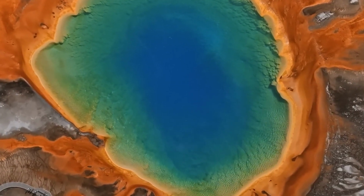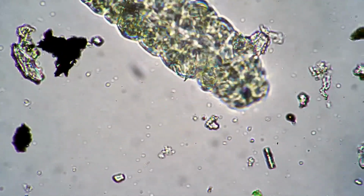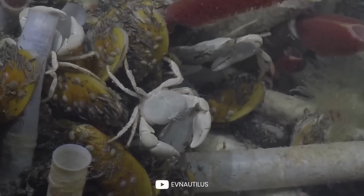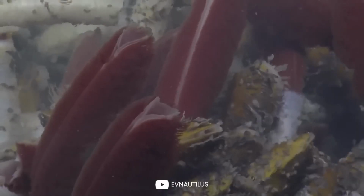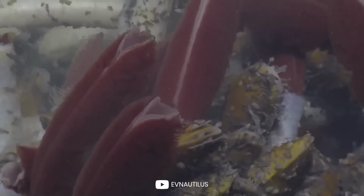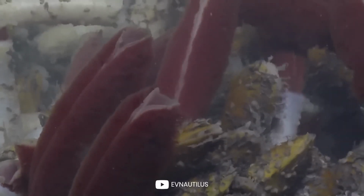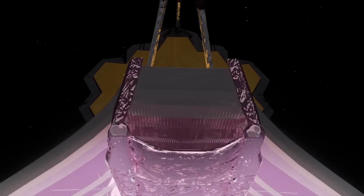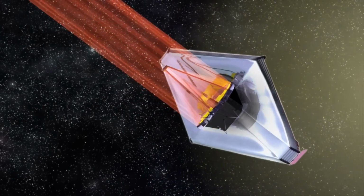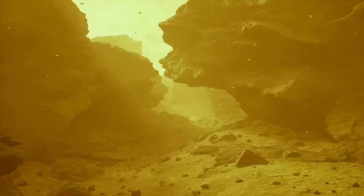Even here on our planet, we have extremophiles, organisms that are able to survive and thrive in extremely harsh conditions that would be lethal to other forms of life. These life forms can serve as examples or models for potential unusual life forms that may exist on other distant planets. So far, the search for alien life has mainly focused on Earth-like planets. But what if we were to shift our perspective and look for something else? A form of life as we don't know it.